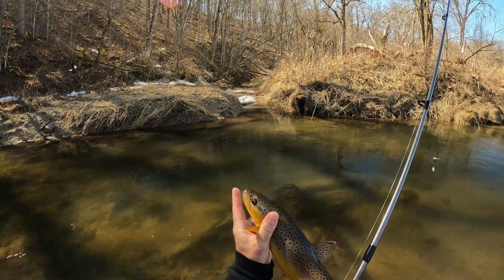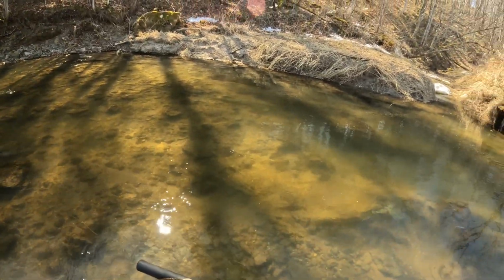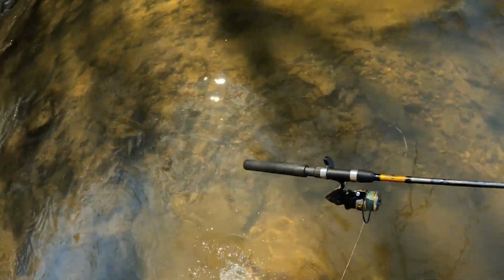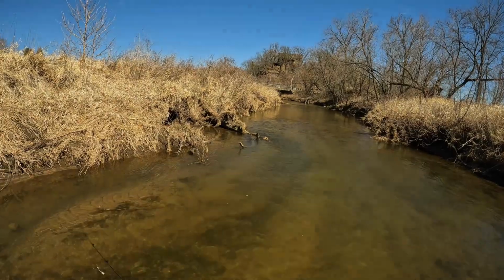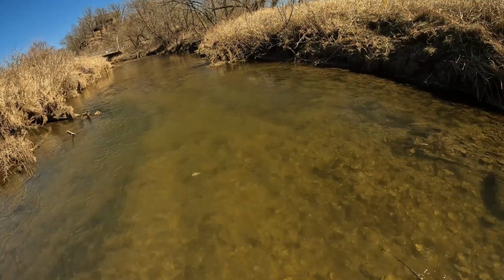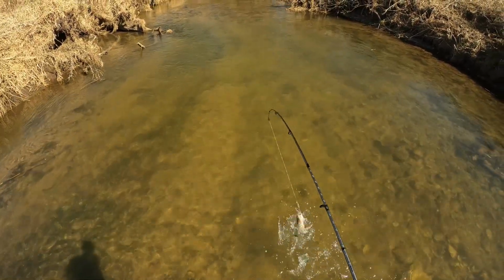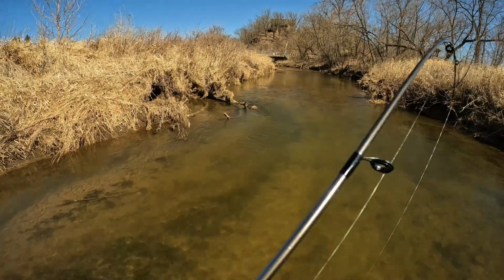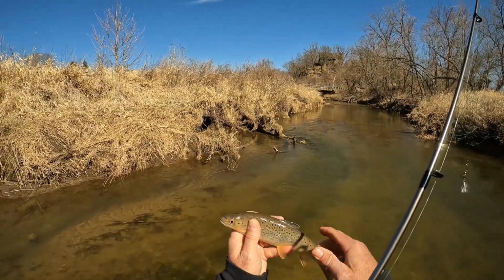Yeah, that looks like a 14-inch brown, something like that. Where does he go? He does go about 14. Pretty fish. Get him back in. Just because someone might come right off of that log there. Yep. Small brown. Figured there'd be somebody there in the cover. Just a little brown.